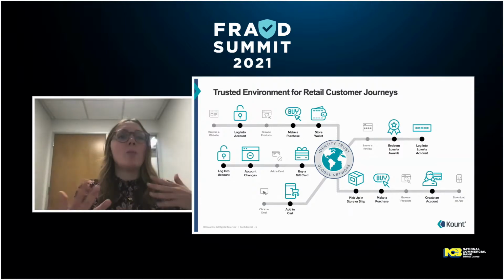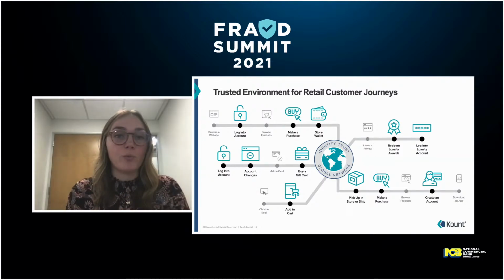So this slide is to help visualize what that modern day customer journey looks like. Something that we have to take into account is that fraud is not just happening at that point of payment anymore, which I'm sure we all realize.